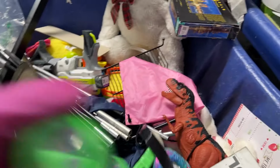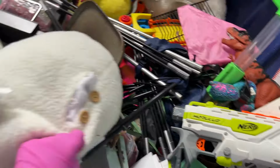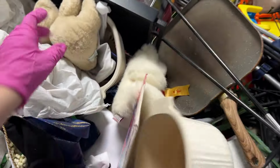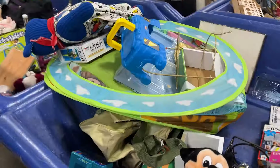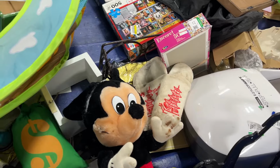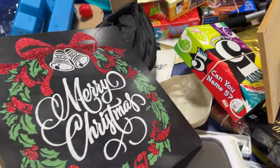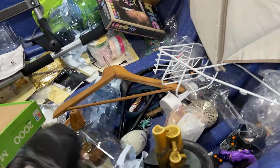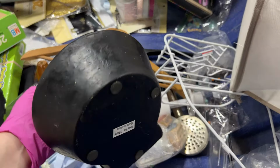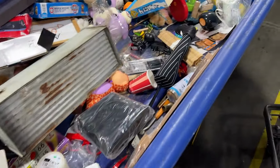Super Soaker. Nerf. Some little plush in here. This is what's behind me. Mickey. Muppets. Merry Christmas. Cabbage Patch.